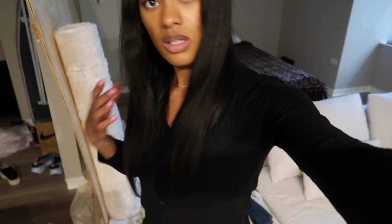The length ended up being a little bit shorter than what I wanted, and it's kind of like a longer bob, but it is okay. The next time I get this hair in, I'm definitely going to get it super long. But yeah, this pretty much looks like my hair. I'm going to end the week in my hair here.